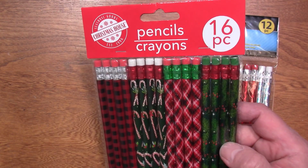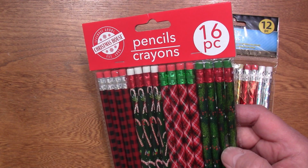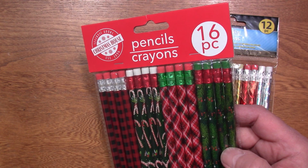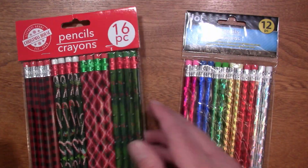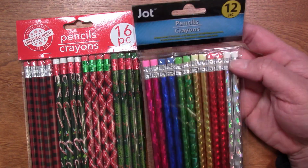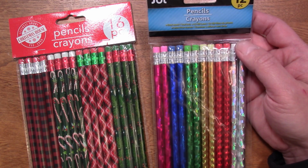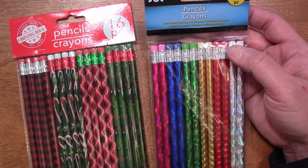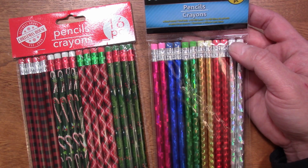So that's $1.25 for 16. And if I do the math correctly, which for some reason on a Sunday morning I cannot do in my head, $1.25 divided by 16 is about 8 cents a pencil. Not too bad. I also picked up this package of shiny foil pencils for $1.25, and 1.25 divided by 12, I can do that in my head, it's going to be just a little over 10 cents a pencil. Not too shabby all in all.